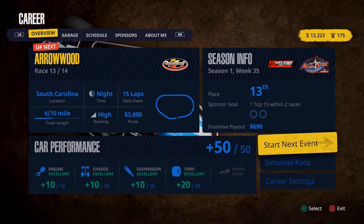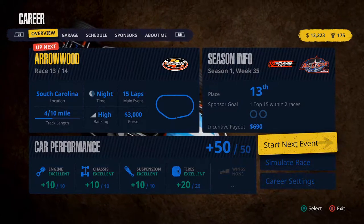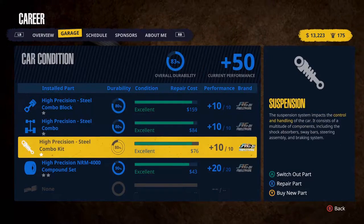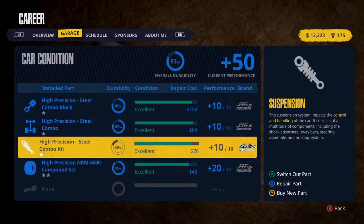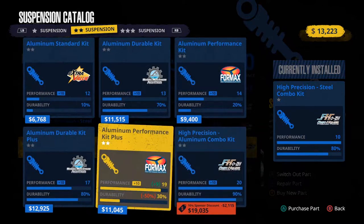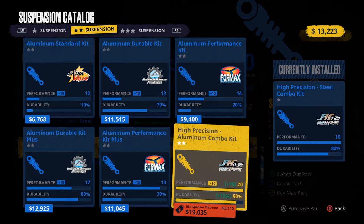But another weird shaped oval for the next race at Arrowwood. Don't know if we got enough to upgrade the suspension yet. Let's take a look. I think we could wait.